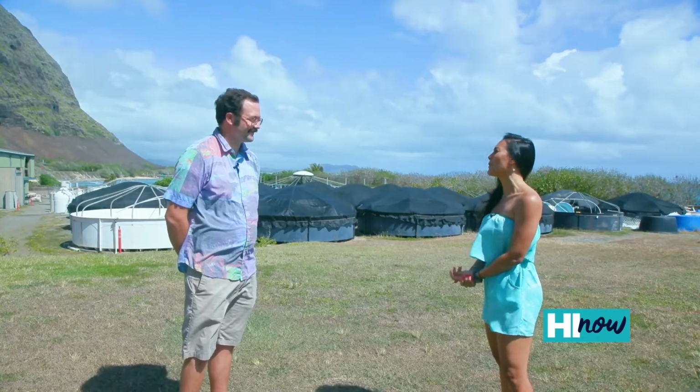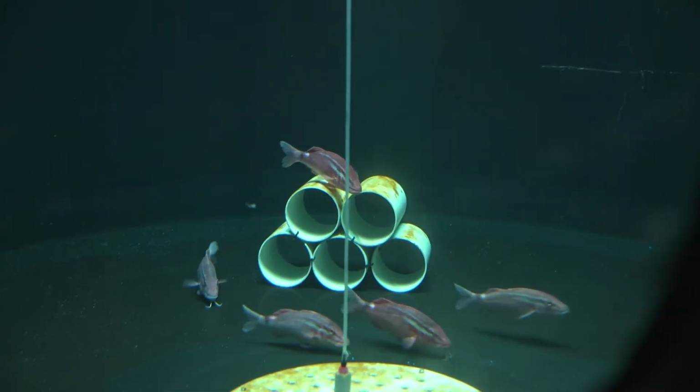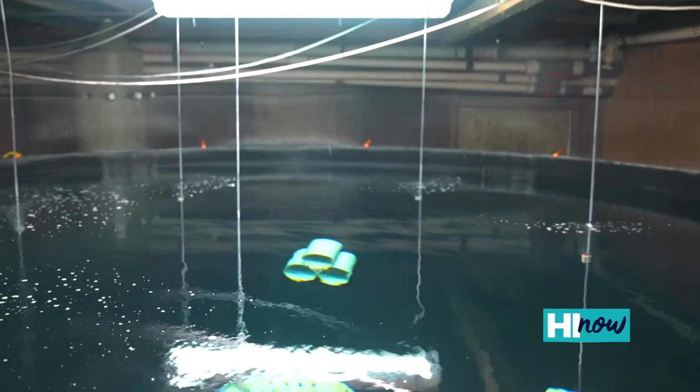Okay, now I'm with Spencer Davis. He is working on his master's degree in marine science. Tell me about what you've been working on here. So I've been working on an aquaculture project with Kūmū, the endemic Hawaiian whitesaddle goatfish. We're trying to collect some individuals from the wild and culture them here on land in these tanks for conservation.